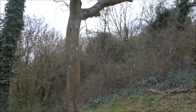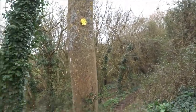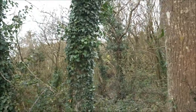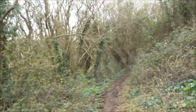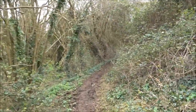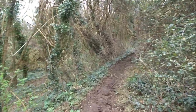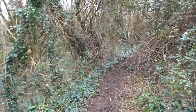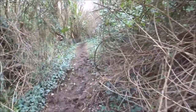Now, fortunately, I spotted the yellow marker on the tree when I was further back. So this is really good. This is like real exploring. It's very stimulating because, you know, I know the other way up would have been sheer. This is a gradual climb and it's very interesting. It's weaving in and out little pathways.